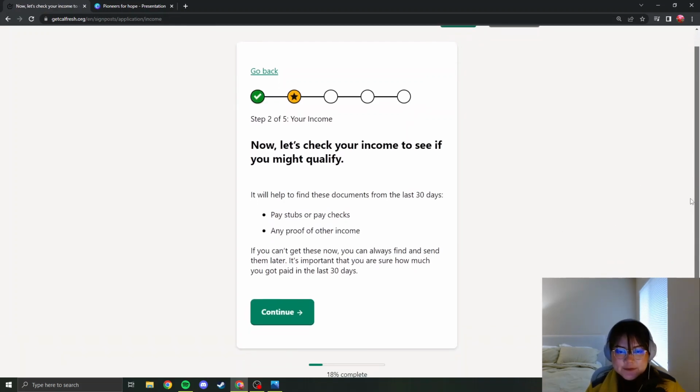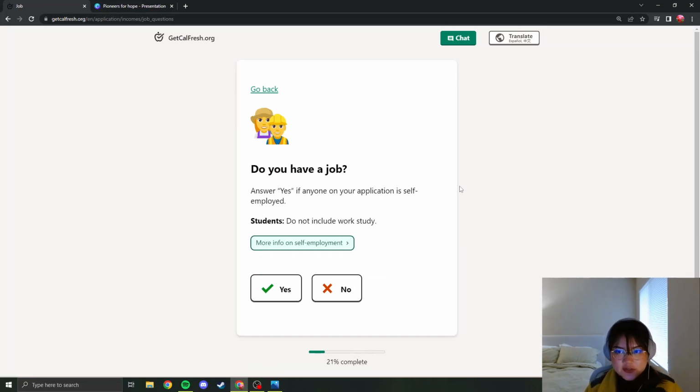And then it's going to ask me for my income. CalFresh is concerned about any income that you've made within the past 30 days. You are going to be required to submit any pay stubs or any sort of proof of income made within the past 30 days. It's going to ask a couple of different questions just to get through all of the sources of income. Do you have a job? Self-explanatory. If you're a student, work-study income does not count as income. So if I had a job and it was work-study, I would actually report nothing.